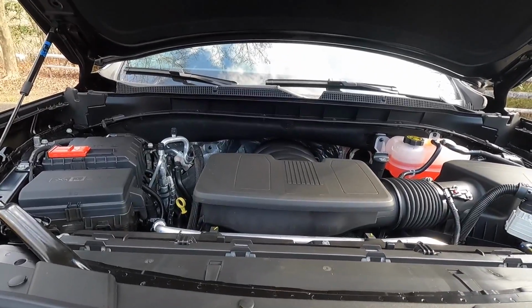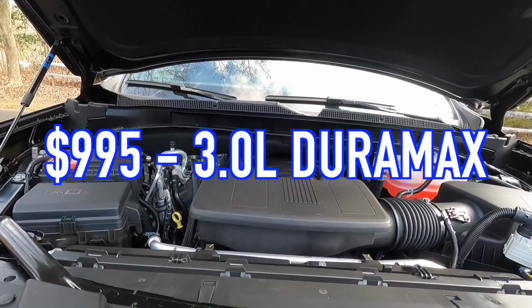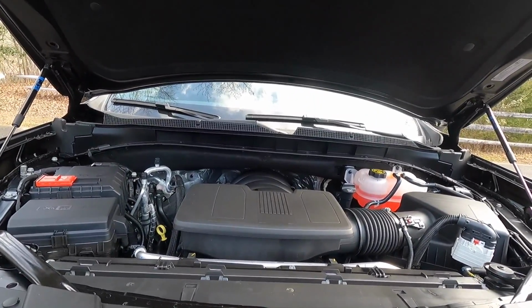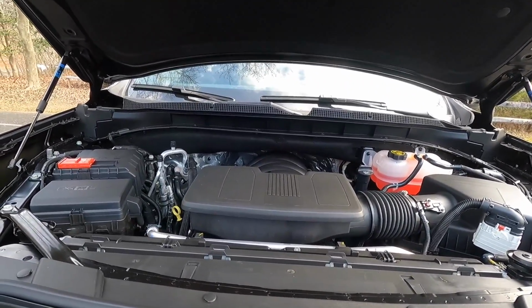If you don't want the 5.3 liter, the only other engine option that you can option on the LS is the 3 liter Duramax, which will definitely lead to better fuel economy. But again, you have to pay extra for the 3 liter Duramax, and diesel is more expensive than regular gasoline.